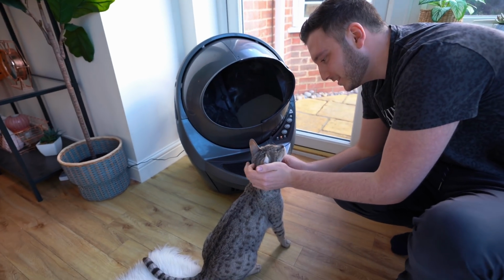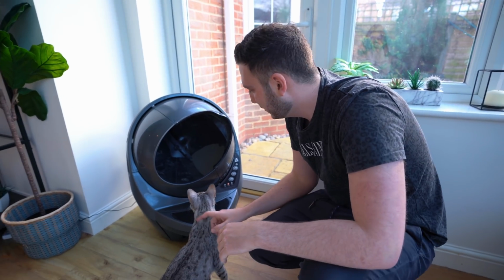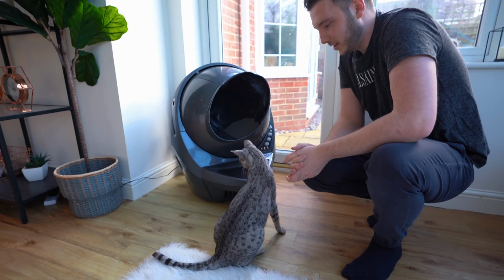She likes to watch it as it goes through the cycle. She's like, what's going on? At first she was really freaked out by it, but she's getting quite a bit better with it.